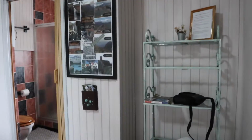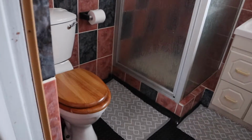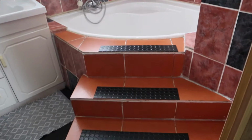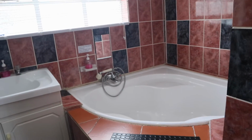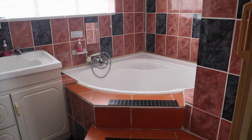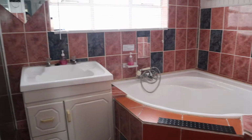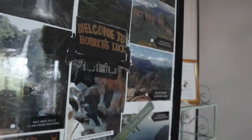Yeah. And there's Wi-Fi, and then there's the bathroom, which is, look at the stairs leading up to the bath. No, that's not the bath. I just wanted to say that's a jacuzzi. Oh, it's the jacuzzi. She said it's a bath, but that's a jacuzzi. Okay. Anyway, so must use the jacuzzi. Anyway, so this is quite nice.